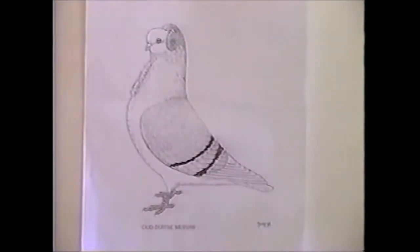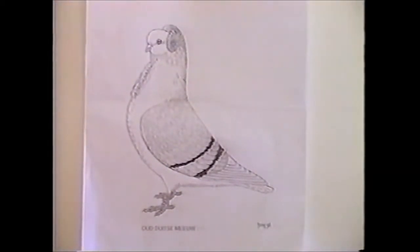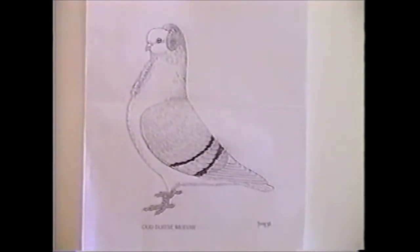Before we look at some real birds, it might be helpful to go through the standard with this drawing, which is a pretty nice one. It's from the Dutch standard, and it's a real useful one for pointing out the points of an owl.